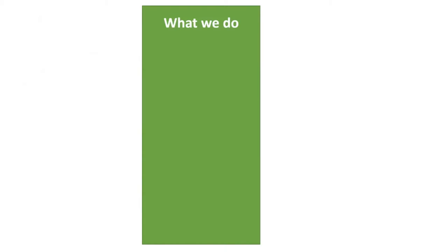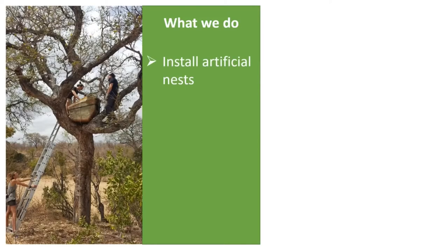So when the project first started, it was noticed very quickly that there was a lack of nesting sites. The birds naturally nest in tree cavities, rock faces, and sometimes earth banks, but because of the lack of these in the area, artificial nests were installed very early on in the project, and it saw massive success. The birds happily took to them, and since then we've been installing these nests strategically throughout the study site and even outside of the study site, because it just helps to grow the population.